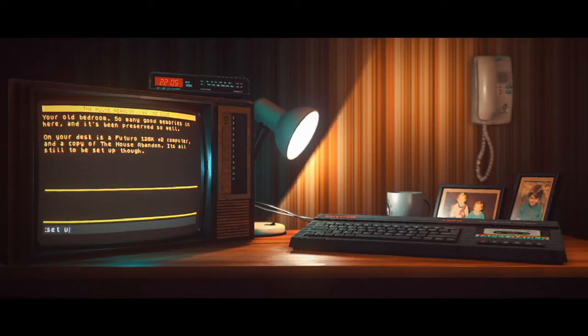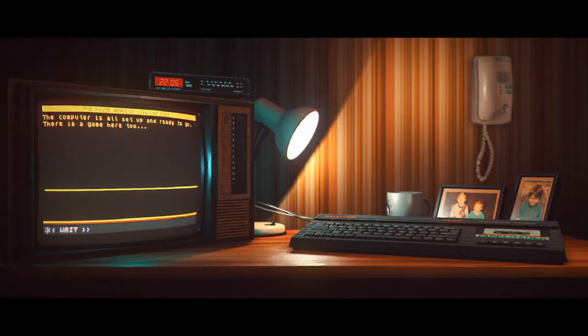Set up computer. Is it my imagination, or is the screen of that TV flickering a bit more than it was at the beginning? Use game. It looks like it's in press play. Ooh. Hello. Ooh, there's some major metagaming going on here. Okay.